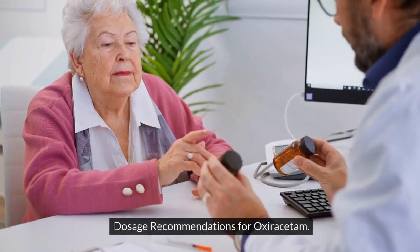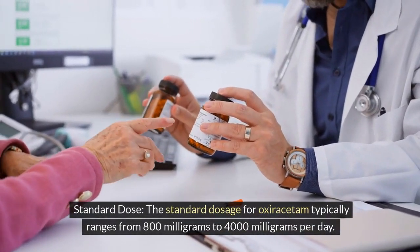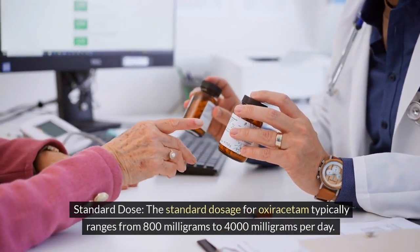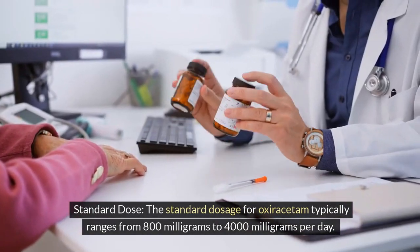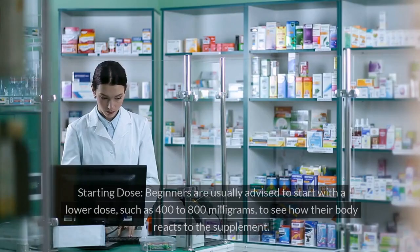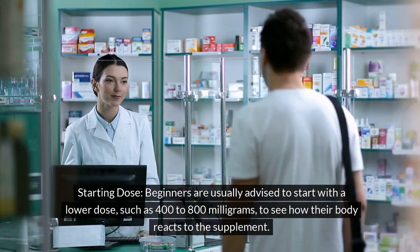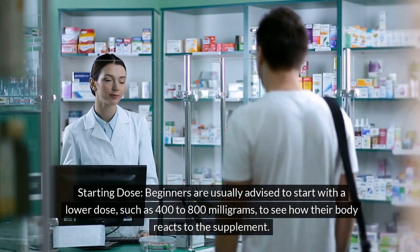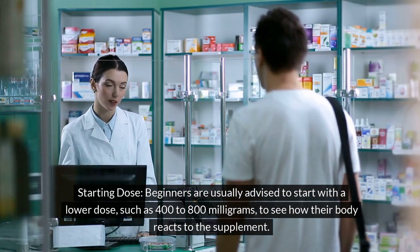Dosage recommendations for oxiracetam. Standard dose. The standard dosage for oxiracetam typically ranges from 800 milligrams to 4,000 milligrams per day. This is often divided into 2 or 3 doses throughout the day. Starting dose. Beginners are usually advised to start with a lower dose, such as 400 to 800 milligrams, to see how their body reacts to the supplement.